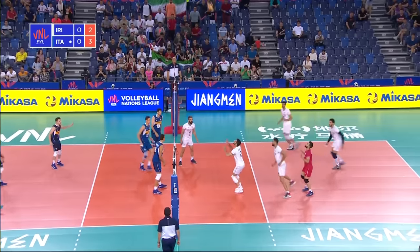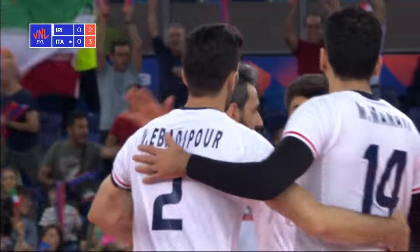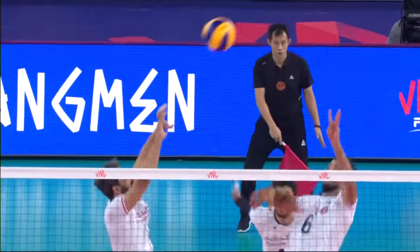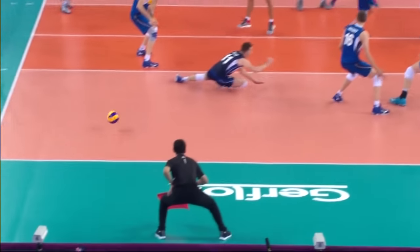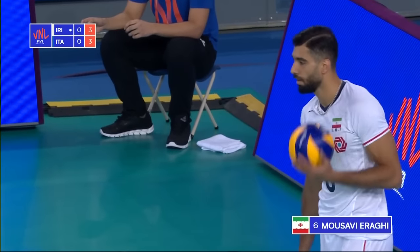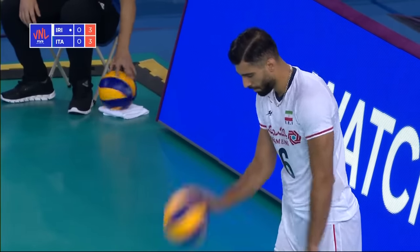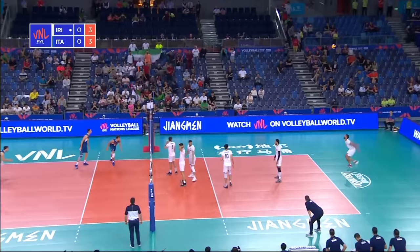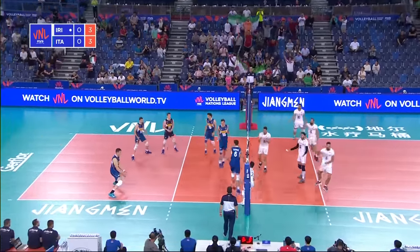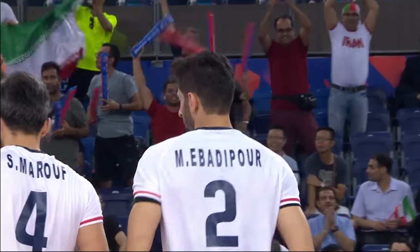Ibanipour with the reception, and Ibanipour again. There's a set there from the ever-reliable Marouf Lacrani. Just consistent with his setting, Said Marouf Lacrani, the squad captain. And it well offers the best possible opportunity for Ibanipour to get the ball down. Mohamed Massavi Syed now. Set. Oh, and they use the decoy really well to allow Ibanipour to run round and hit it wing side.